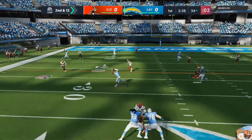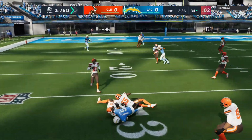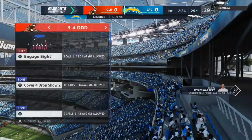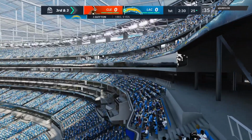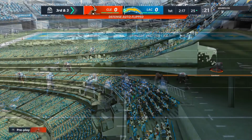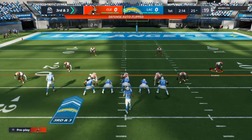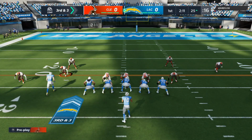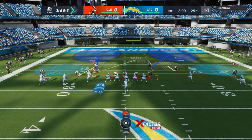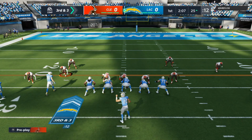Shotgun snap for Herbert. Quick hitter here, it's complete. Herbert, they'll get 9 there as that sets him up better for 3rd down. One thing you're hoping for when you run drag routes, you're able to hit a receiver in stride, and he can pick up a lot of yardage after the catch. But in this situation, the defense was effective, able to stop him before he could get a good head of steam going.